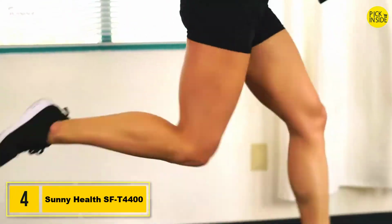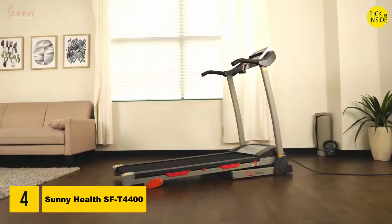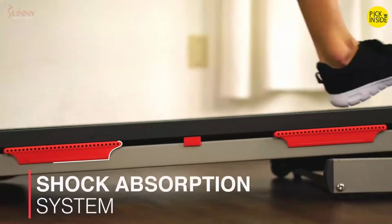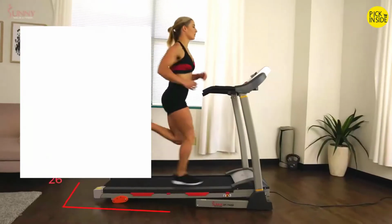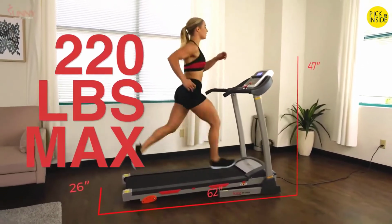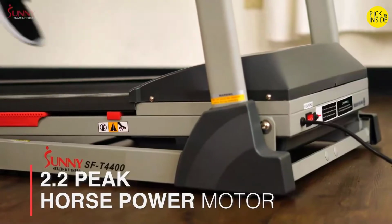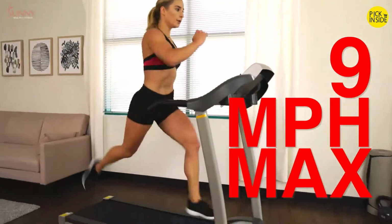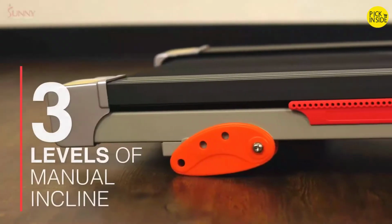Pack a powerful cardio workout in your own home with the SFT4400 motorized treadmill. Shock absorption technology paired with a sturdy frame, this treadmill pushes you to your limits in complete comfort. Challenge yourself with the motor that can reach speeds up to 9 miles per hour. Increase your workout intensity with 3 levels of manual incline.